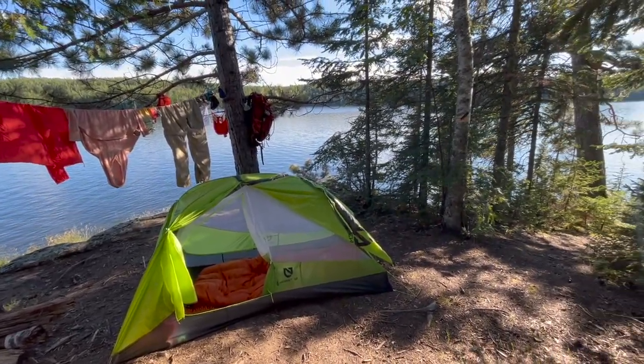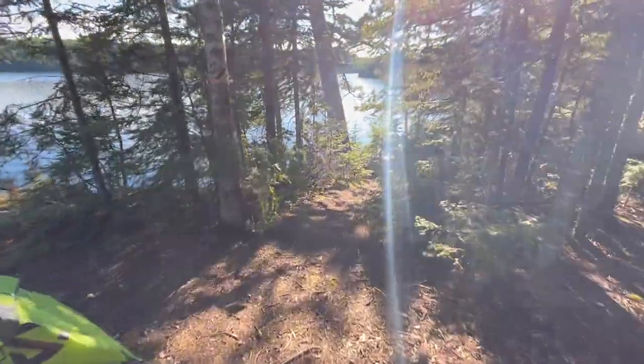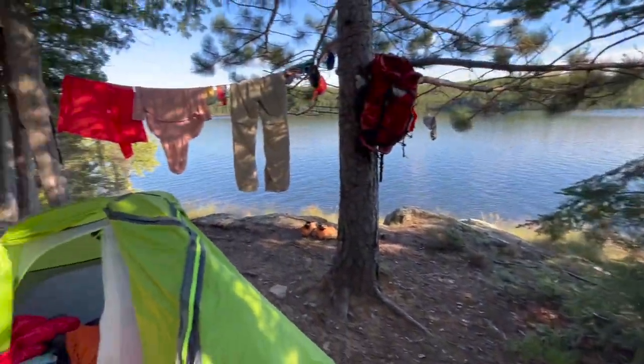Woo! This is such a great campsite. And then you go down here and you get your water and you can go swimming. Oh, this is so nice. Whew, Loon Lake.